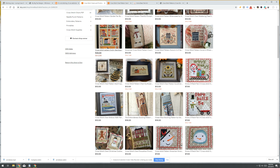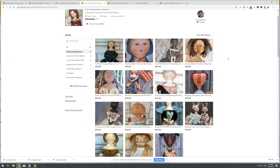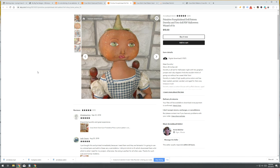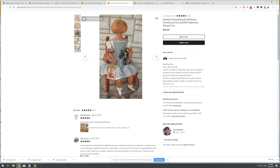The other thing, I know this isn't cross stitch, but as I was perusing her Etsy page, she has these sewing patterns for these primitive dolls, and they're so cool. I just think they're awesome. Now, I'm not a sewer, so I'm not really going to do one of these, but if you really like this kind of thing, I think you're going to love this.